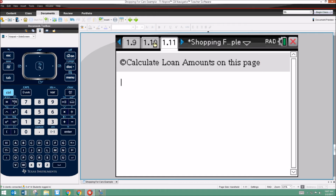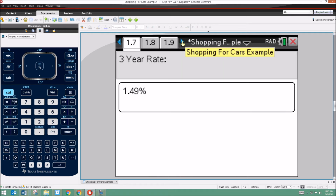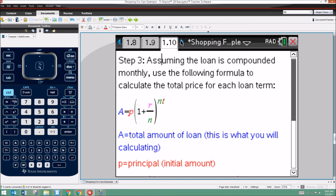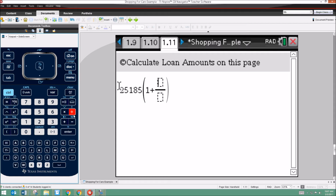Let's look at this formula for the 3-year plan. We need the interest rate to be 1.49%. So here's what I'm going to type in. Our initial amount was 25,185, times 1 plus, we need a fraction, so let's go control, divide, and our percent was 1.49, so we move the decimal point over 2 places, 0.0149, divided by N. N is 12 for all these problems, compounded monthly.